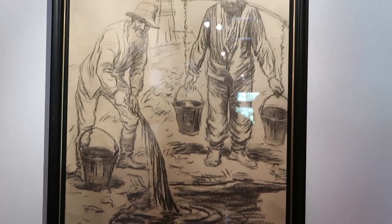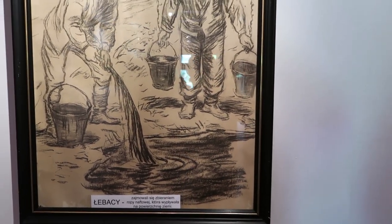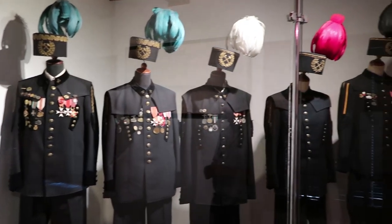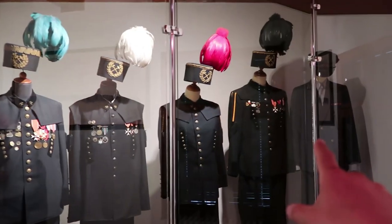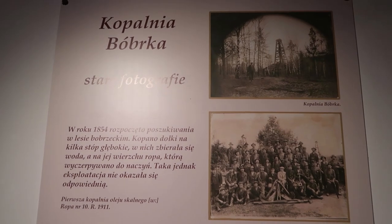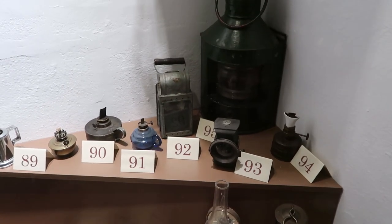This is a little picture of how people would pick up the oil when it bubbled to the surface, and take it to the villages and sell it. Because, like I said, you can use it to preserve wood, and people used it for medicine and all sorts of other stuff. There are miners' uniforms for special occasions, ranked starting from general at that end, and all the way to your normal miner. And here are some pictures of what it looked like. 1908. Wow.